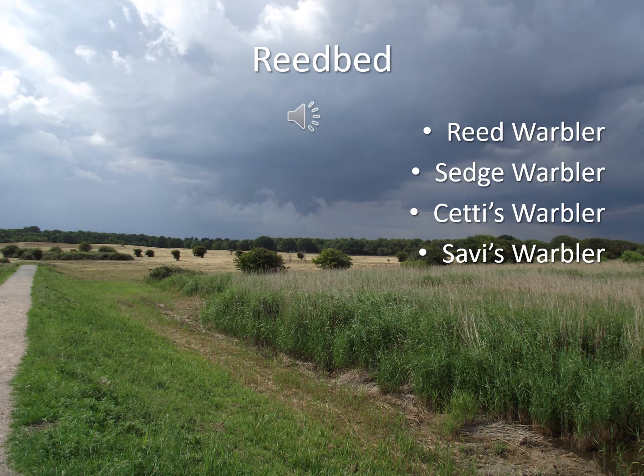Now, the thing about reed beds is they are transitional habitats, and so you can go to a place year on year on year, and gradually the willow will creep in and the composition of the species will change. So unless it's in a managed situation, you will tend to find a successional thing going on with the habitat and a gradual change in the complexity of the species there.